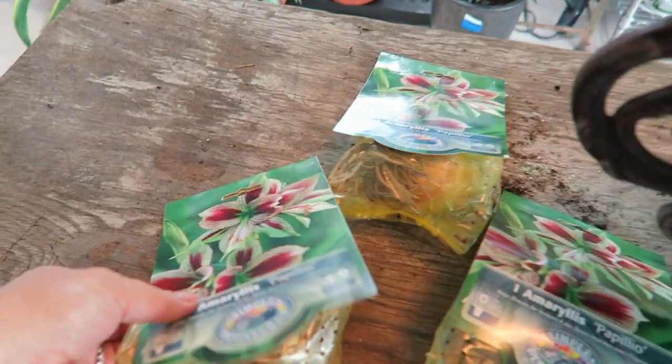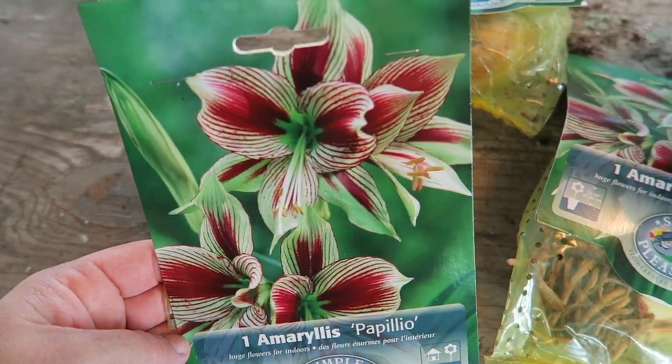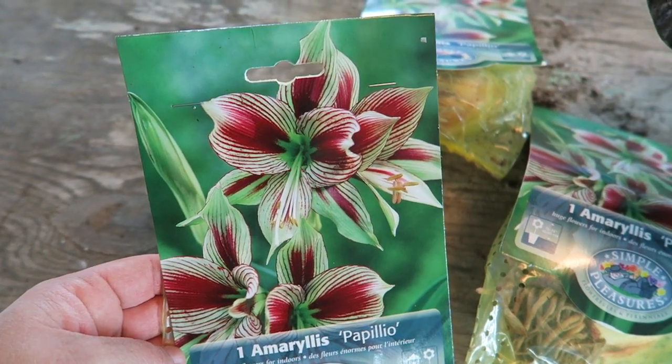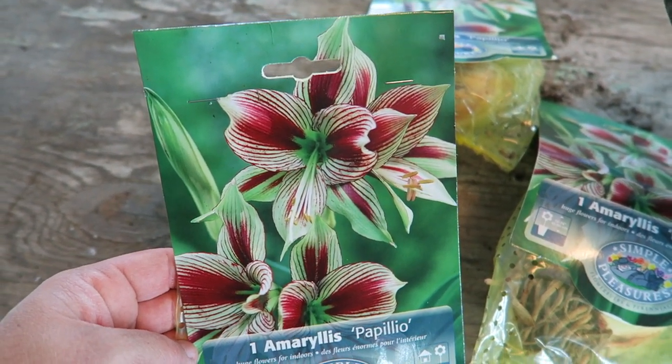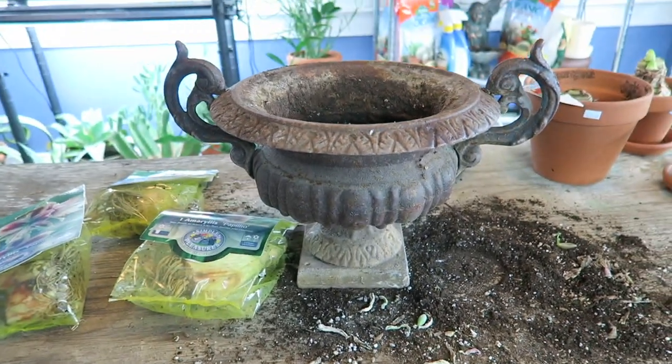And then the other three, which are right here, I picked up at the garden center where I work. There's the variety name there, Papilio. I'm not sure if I pronounced that right, but they almost look orchid-esque. I think they're so delicate, beautiful looking, and I love the tint of green. So all three of these are gonna go in this little beautiful cast iron urn.